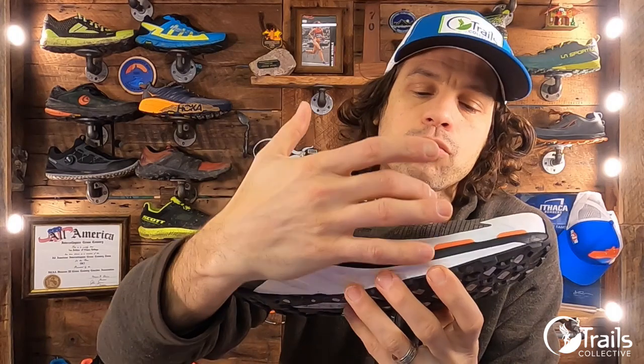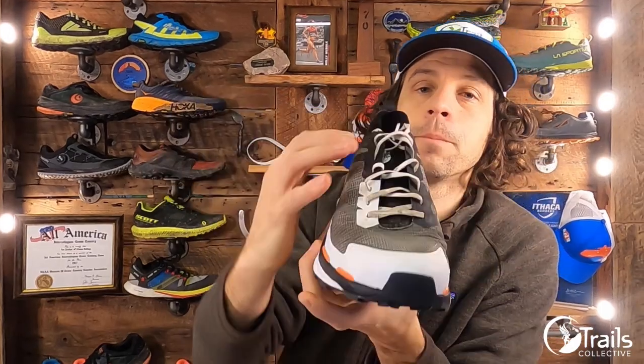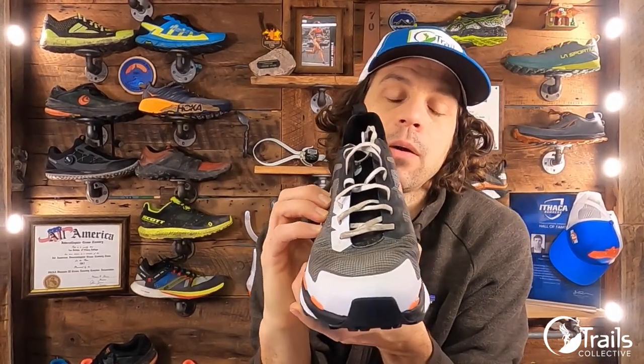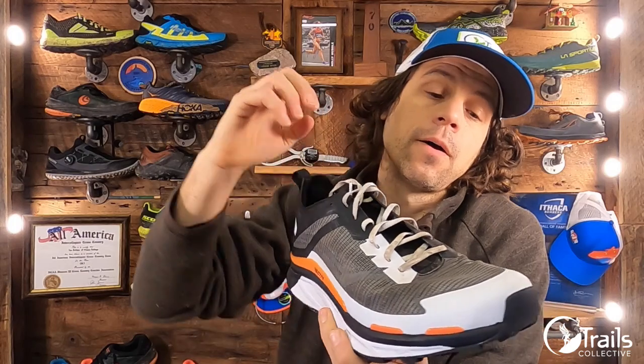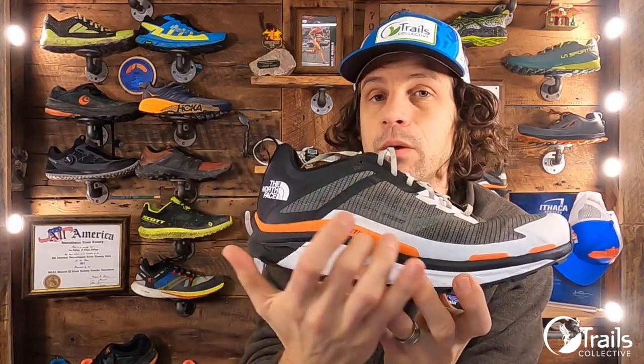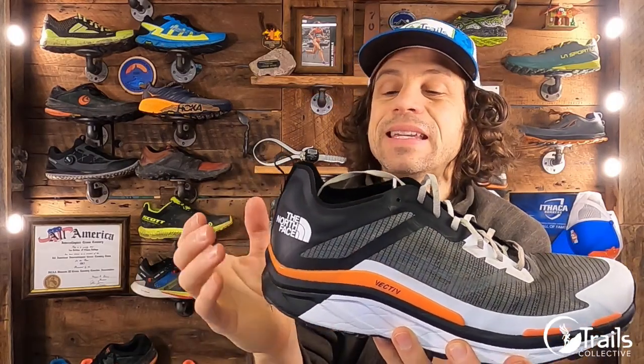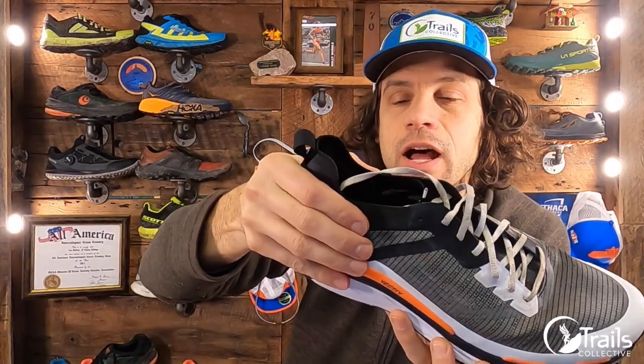They have some rubberized, it could be thin layers of TPU overlays over the vamp to provide some securement on off-camber surfaces. It has a rubberized, again, could be TPU toe guard that wraps around to meet the fins of the VECTIV plate, which we'll talk about here in a second. And then that feeds into a traditional heel collar.